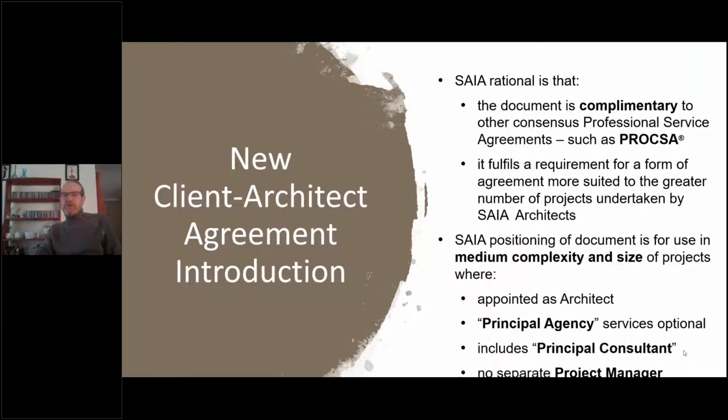So the positioning of the document is really that it's for appointment as an architect. Principal agency services are included, but it is optional. It includes the requirements of principal consultant as per the PROXA document, but it isn't defined as principal consultant service. It is basically part of the architect's service, as we all know. And it is specifically for projects without a project manager appointed.